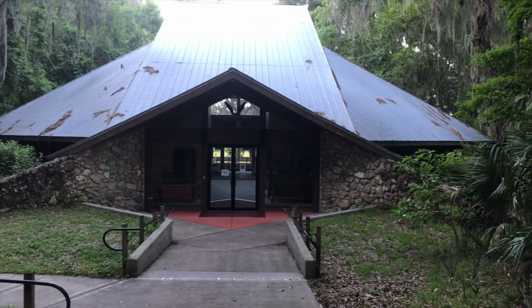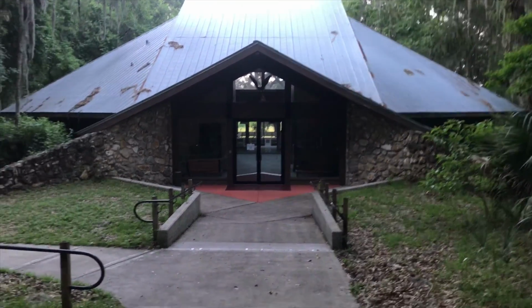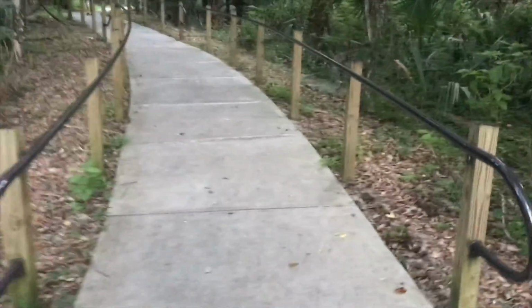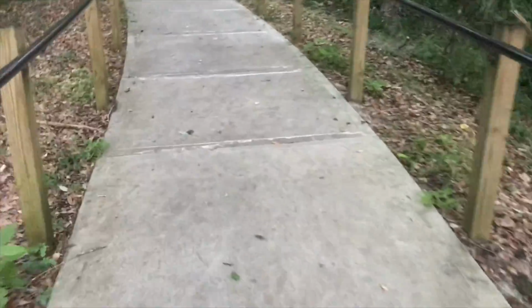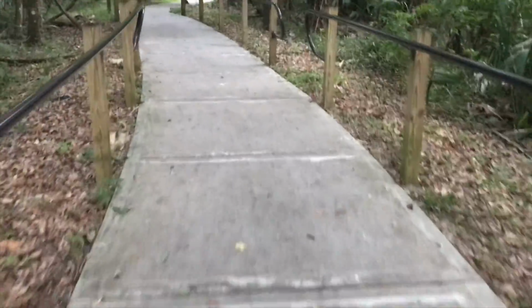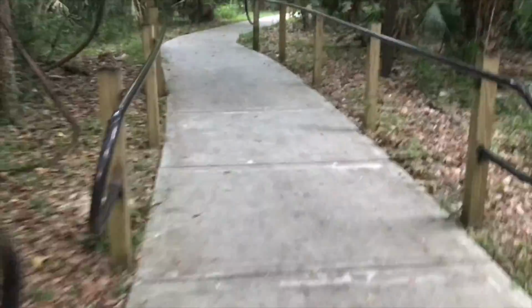Front side of the visitor center. Again, it's not open. Just a couple steps here, and it's just a path right down from the parking lot. It's pretty easy walking. Hopefully it'll be open tomorrow. Be nice. I'd like to check it out. Check back with y'all in a bit.